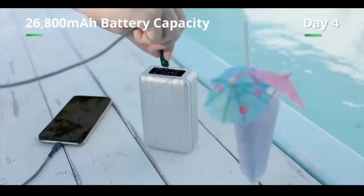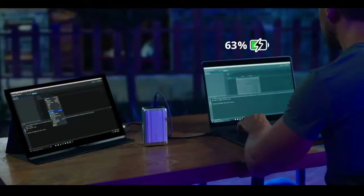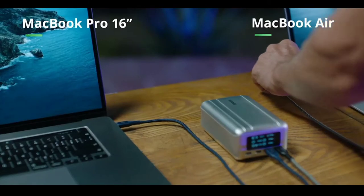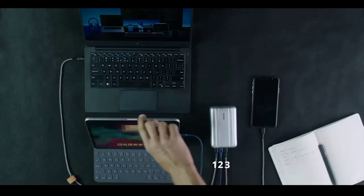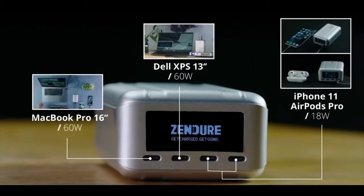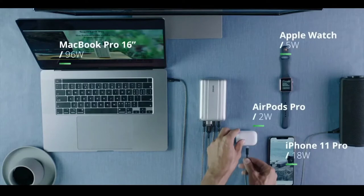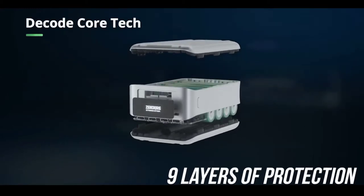Packed with a 26,800 mAh battery, this power bank can fully charge an iPhone 11 up to 6 times. Or you can charge a 16-inch MacBook Pro and a second laptop at the same time, giving you enough headroom so that your devices can remain active without any hassles. With 138W of total output power, it features two USB Type-C ports that are capable of delivering up to 100 watts of power, while its other two ports can deliver up to 18 watts, allowing you to configure your work setup with endless creativity.